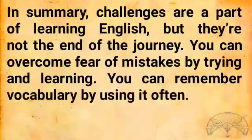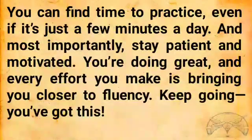In summary, challenges are a part of learning English, but they're not the end of the journey. You can overcome fear of mistakes by trying and learning. You can remember vocabulary by using it often. You can find time to practice, even if it's just a few minutes a day. And most importantly, stay patient and motivated. You're doing great, and every effort you make is bringing you closer to fluency. Keep going. You've got this.